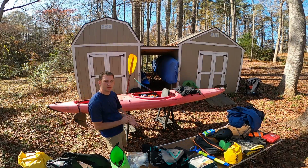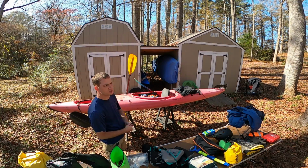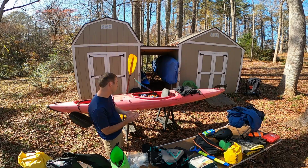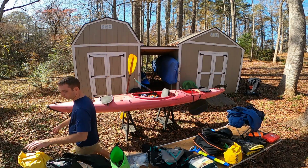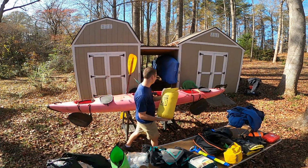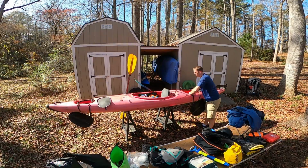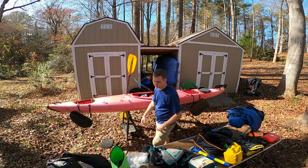So the boat I use is a Pre-On Yukon Expedition. I also have a Wilderness Systems Tsunami 14.5 that I used to use, and I will say they do pack pretty similar. This is my hammock gear here. I'm able to put it back here, squeeze it up top. Doesn't take up a lot of room, not as much as you think it might.